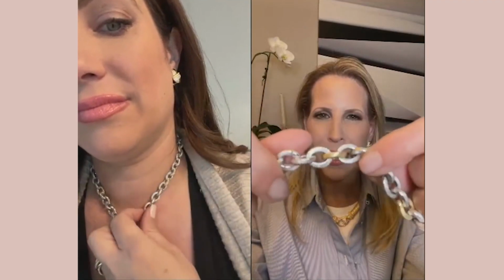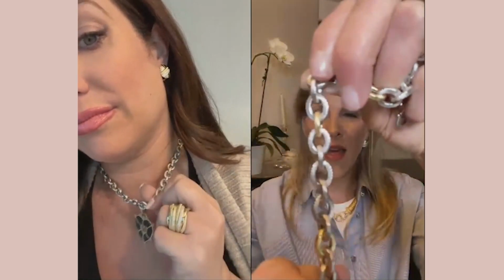The reason I say this is a modern one, if you see that edge, it's a little more squared off than a typical oval Rolo link. It has that berger texture that everyone loves. Let's see what we have here. One, two, three, four, five, six, seven, eight, nine 14 karat gold links within here with the silver.